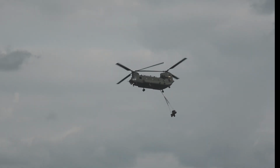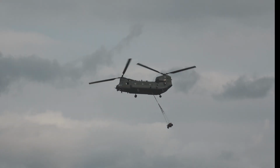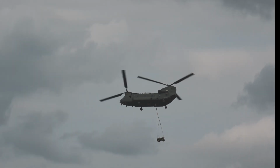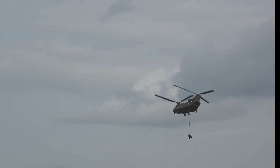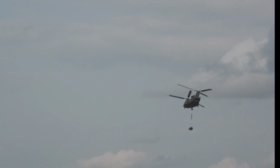The raw power and versatility of the Chinook is all down to its iconic tandem rotor design, giving you that Wokka. It provides a huge amount of lift, a large cabin, and is all achieved without any of that dangerous messing about with tail rotors.